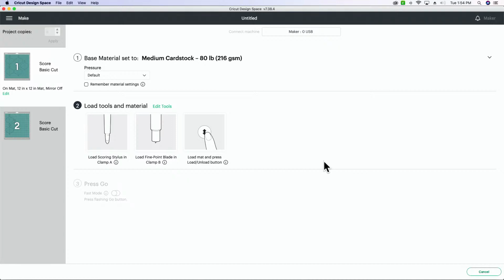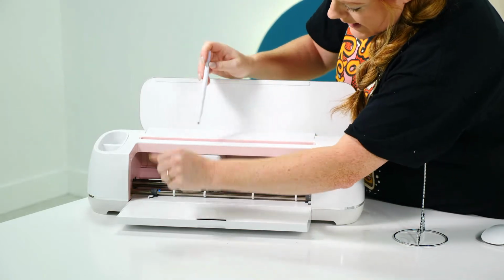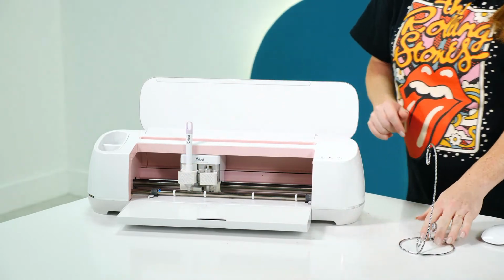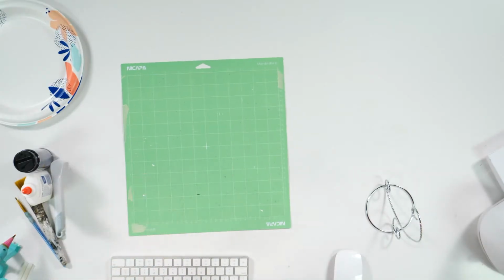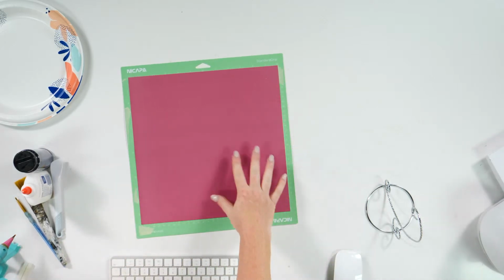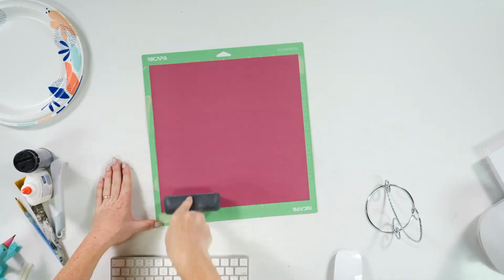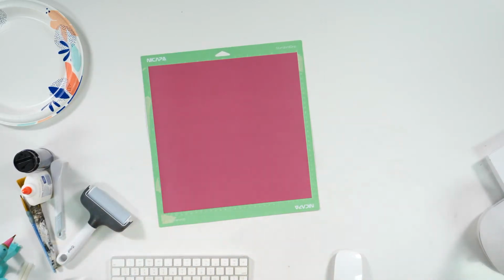So I'm going to go ahead and put my stylus in my machine. It's going to go into clamp A. Okay, just pop that in. I have a fine point blade in clamp B. And then let me grab my mats. Okay, move all my stuff out of the way. I didn't see if anybody had any more questions. No, not right now. Okay, good. And then I'm just going to brayer this cardstock down. I love this color, especially with the navy and gold. I feel like this would be so pretty on a Christmas tree.